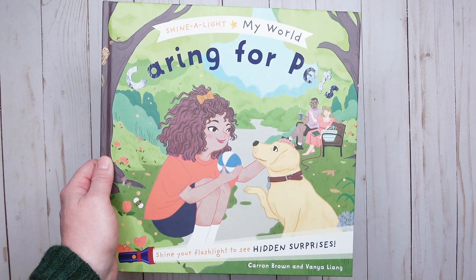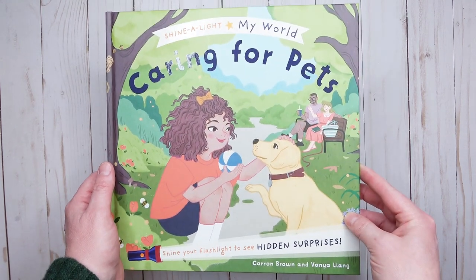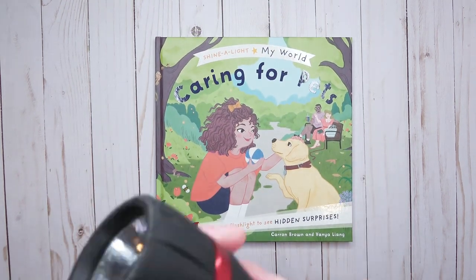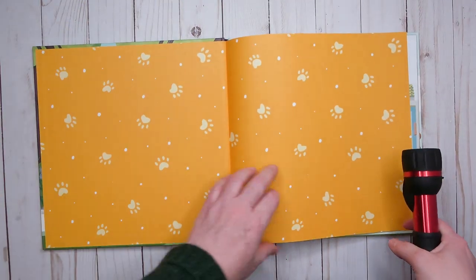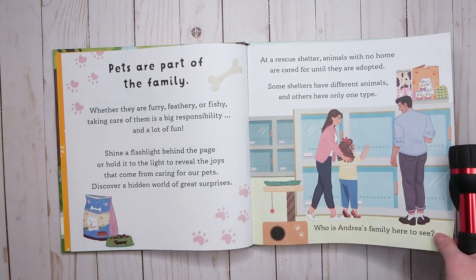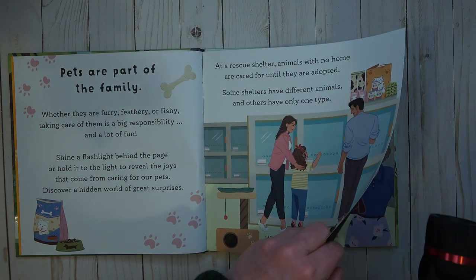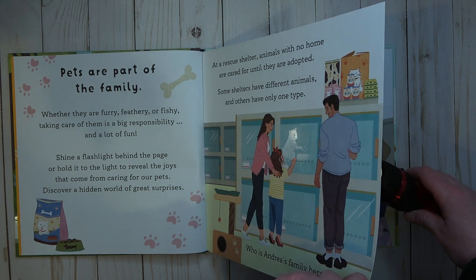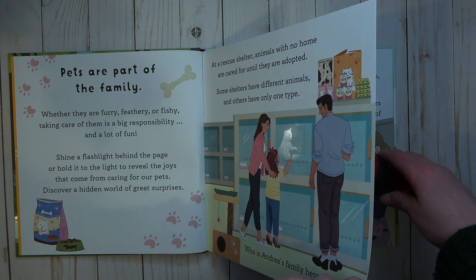Okay, next up, we have another fan favorite in our home, and that is one of the Shine a Light books. This one is called Caring for Pets. So you need a flashlight like this. And then when you open the pages, in this first one, you have a family that is in a rescue shelter. And let me turn the lights down for this. And then you take your flashlight and shine the light behind, and you could see images. So right there, we have a cat in the shelter.